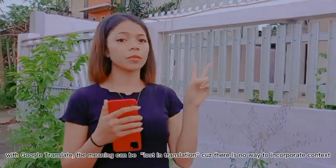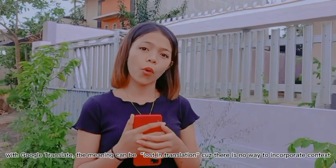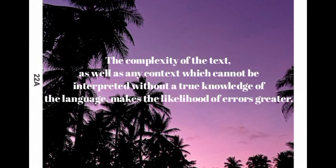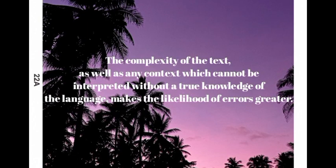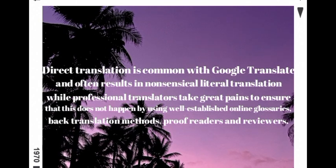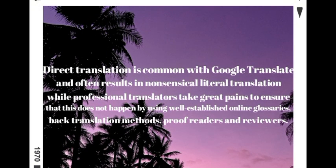And what are they? With Google Translate, the meaning can be lost in translation because there is no way to incorporate context. The complexity of the text, as well as any context which cannot be interpreted without a true knowledge of the language, makes the likelihood of errors greater. Direct translation is common with Google Translate and often results in an essentially literal translation, while professional translators take great pains to ensure that this doesn't happen by using well-established online glossaries, back translation methods, proofreaders, and reviewers.